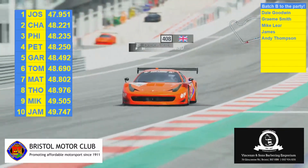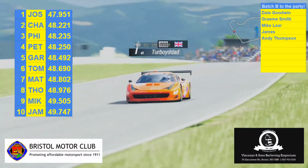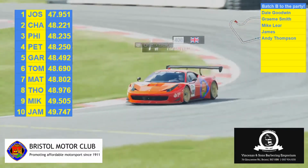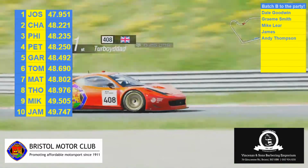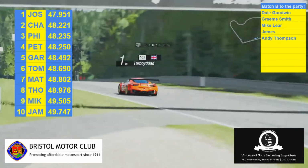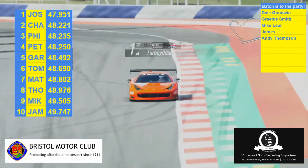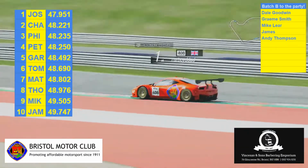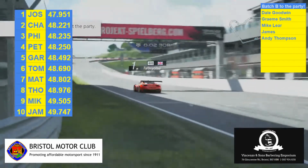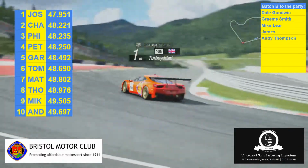So here's Andy Thompson. He's aiming to be faster than Sandy. Both driving Italian cars with Motor Club stickers on the side. This one being a Ferrari 458 instead of Sandy's Alfa. So Andy looking for a benchmark time here, just to get on the leaderboard and see what's what. So that puts him into 10th place.